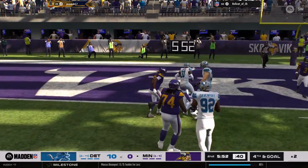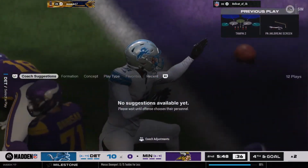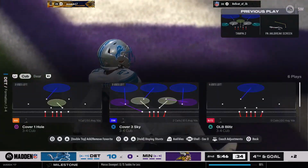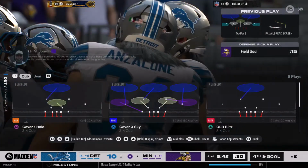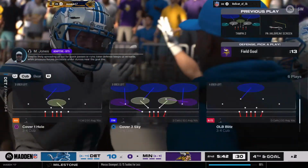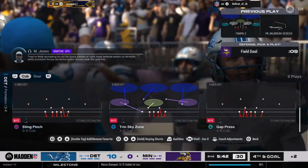Out wide, here's Jefferson. I'm an aggressive guy by nature, Mike, so whenever I get fourth and short in plus territory, I want to go for it. You're not going to win many games in this league settling for field goals. You have to capitalize when you find yourself in a position to score.